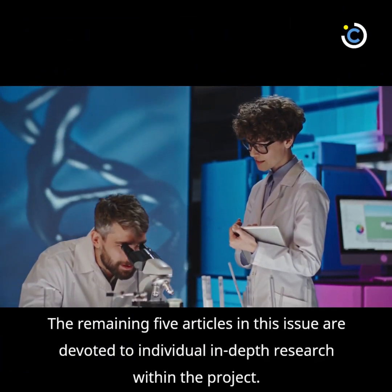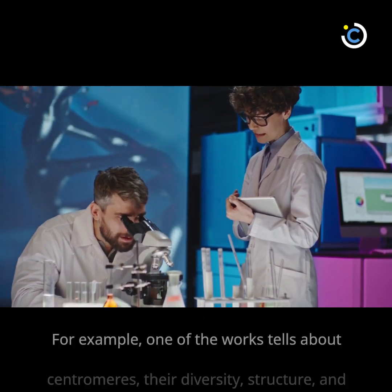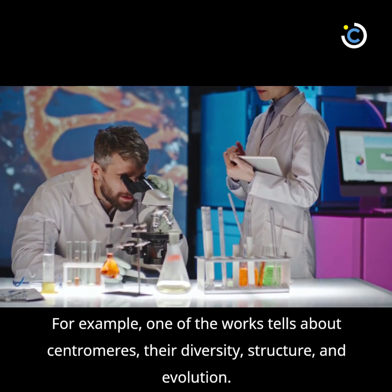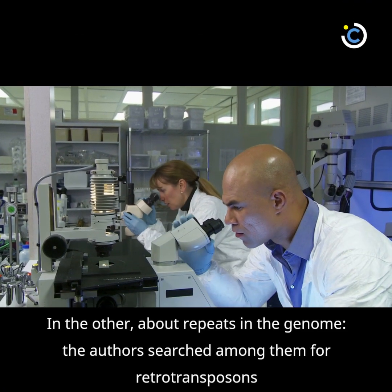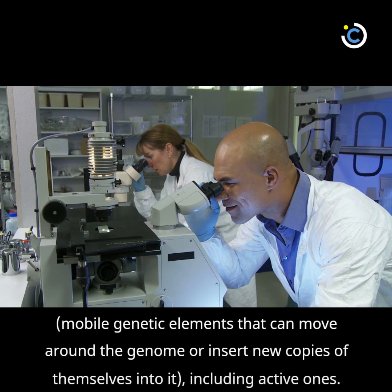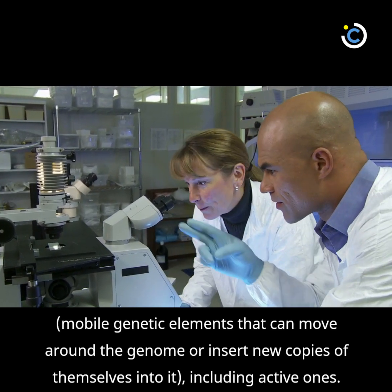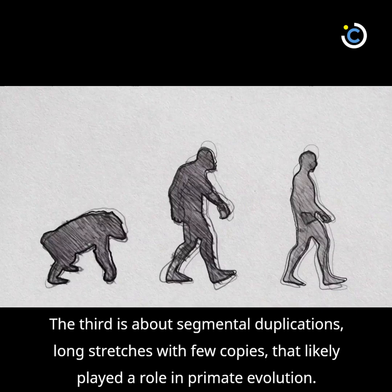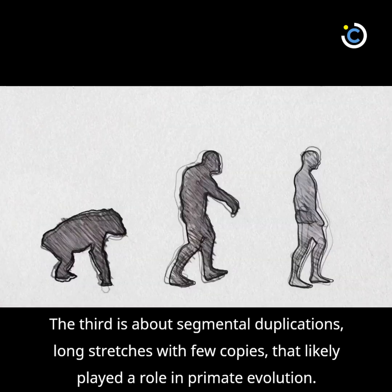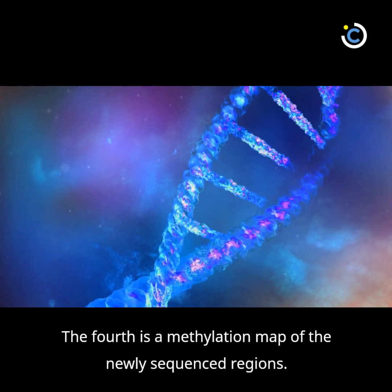The remaining five articles in this issue are devoted to individual in-depth research within the project. For example, one of the works tells about centromeres, their diversity, structure, and evolution. Another is about repeats in the genome, among which the authors searched for retrotransposons, mobile genetic elements that can move around the genome or insert new copies of themselves into it, including active ones. The third is about segmental duplications, long stretches with few copies, that likely played a role in primate evolution. The fourth is a methylation map of the newly sequenced regions.